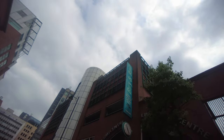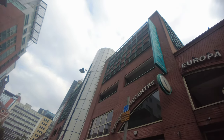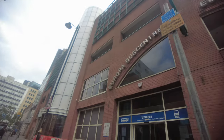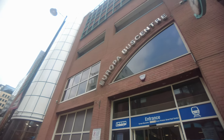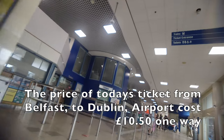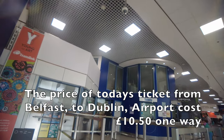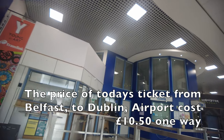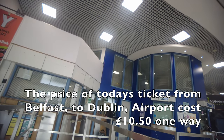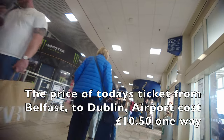Begin today's journey to the Europa Bus Centre in Belfast. And here on the left, inside the bus station, there's a ticket office where tickets can be purchased. The price of today's ticket from Belfast to Dublin Airport costs £10.50 for one way.